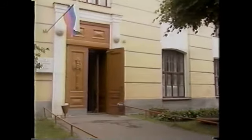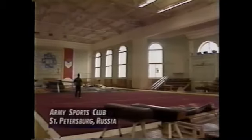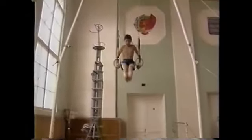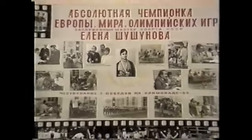This is the Army Sports Club in the historic center of St. Petersburg, where Yelena Shushanova worked countless hours to develop her gymnastic skills. This club has always employed the training methods of the old Soviet school of gymnastics, with its emphasis on strength and stamina. With ballet practiced just down the hall, all conditions were in place for Yelena to develop her unique style. She now graces the walls as an inspiration for all to follow.